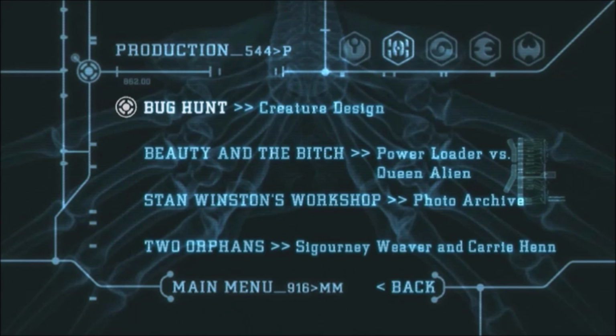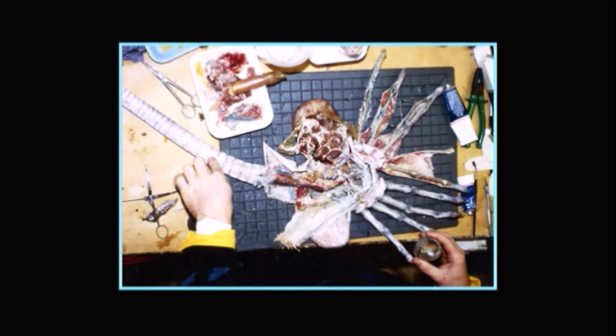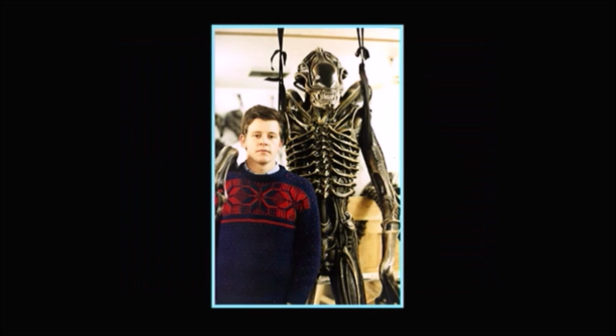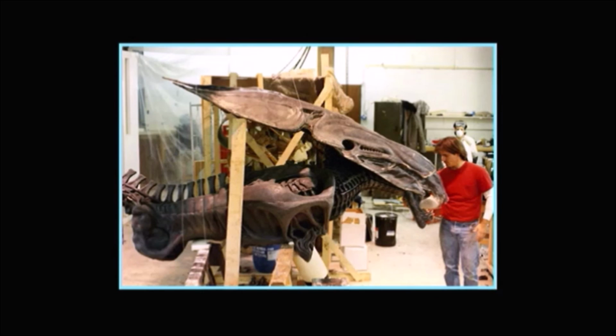We have the featurettes Bug Hunt Creature Design, Beauty and the Bitch, Power Loader vs. Queen Alien, and a photo archive from Stan Winston's workshop. This is a great selection of the legendary team behind the scenes working on all of the creature effects featured in the film, models, costumes, and the construction of the 14-foot-tall alien queen.